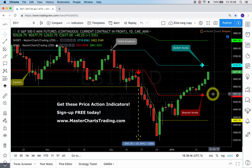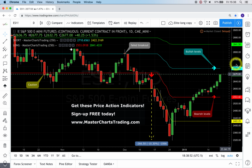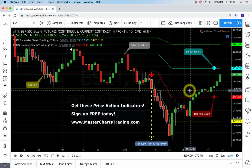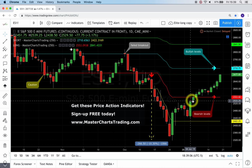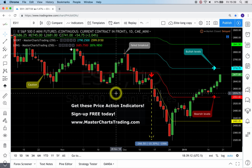So again, we will keep an open mind, and if we see a breakout above 2710, this is my signal to go ahead and start opening new longs. I did not open any shorts here, so I'm going to start opening new longs if or when we get there. And we're getting pretty close, because this is a very sizable rally. So if you're a stock bull, you should be very happy.